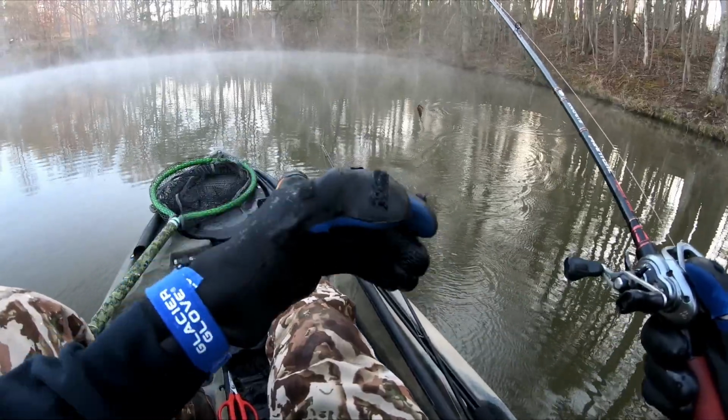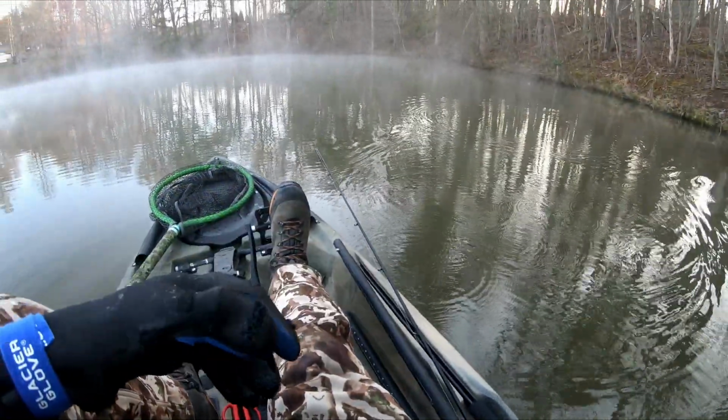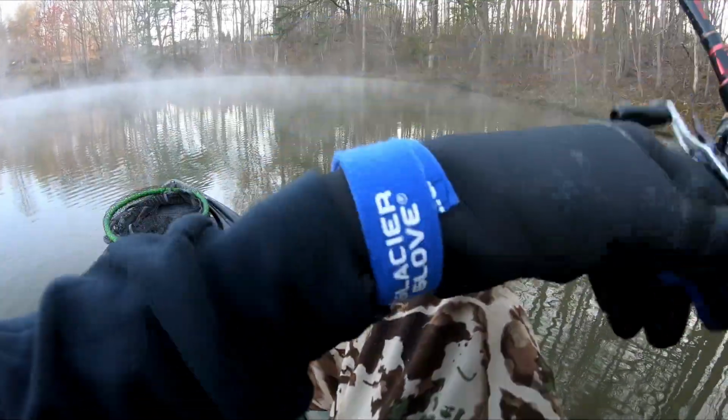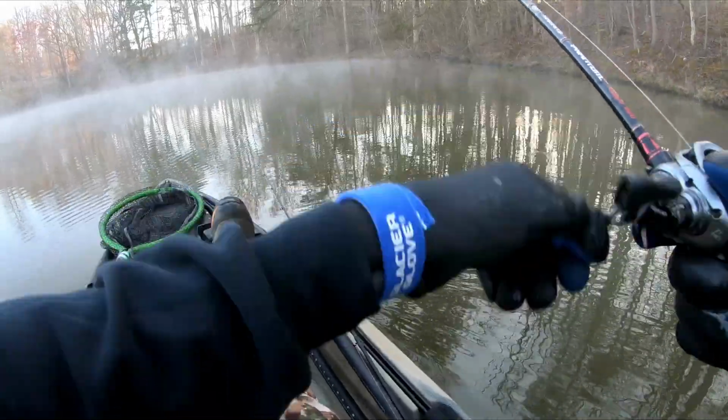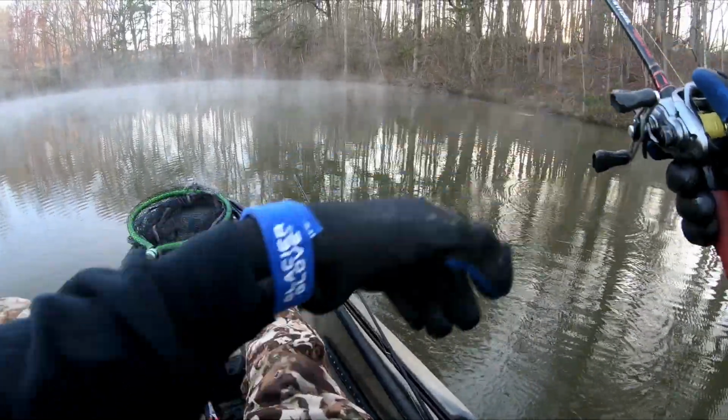For a jig color, I always like PB&J. If you're gonna buy one color, that's the color I recommend. Right now the water's pretty clear, so that's why I have a green pumpkin trailer on the back of it. Excellent fish. Thick as can be. Let's get a 24-incher like that.